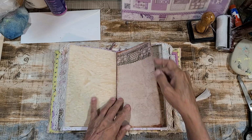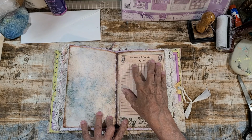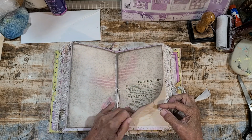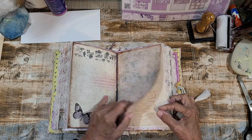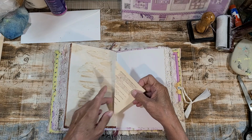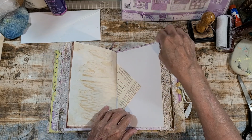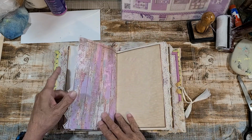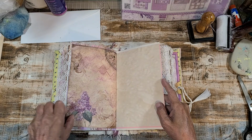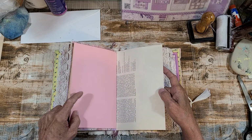This is one of my pages. And these are from my kit as well. Seasonal garden layout. I haven't done that yet, but I will. These are all from my kit. There's another one, and I'm not sure if I'm putting it here or if I'm going to put it over here. So it's in there, waiting. And there's approximately, I'm going to say approximately, about 27 pages per signature. So that's a lot of pages.